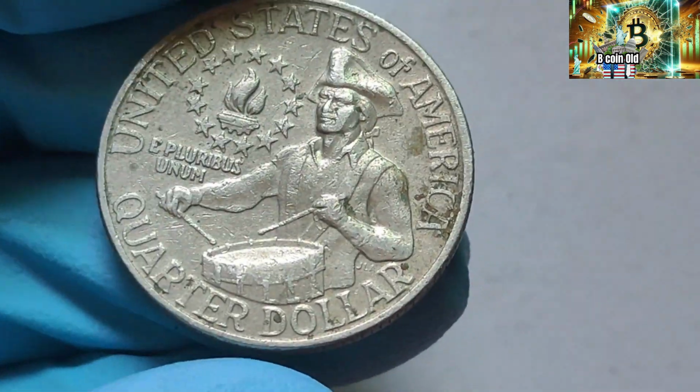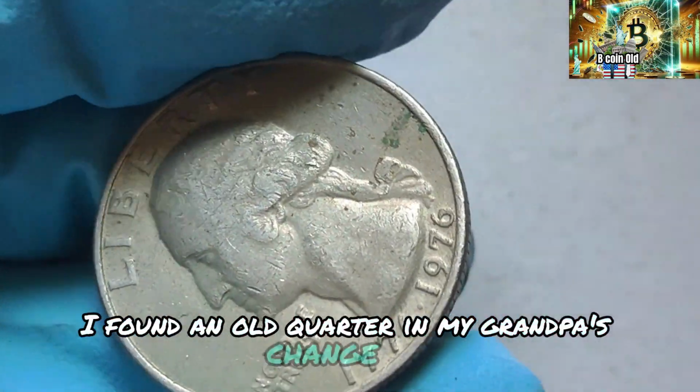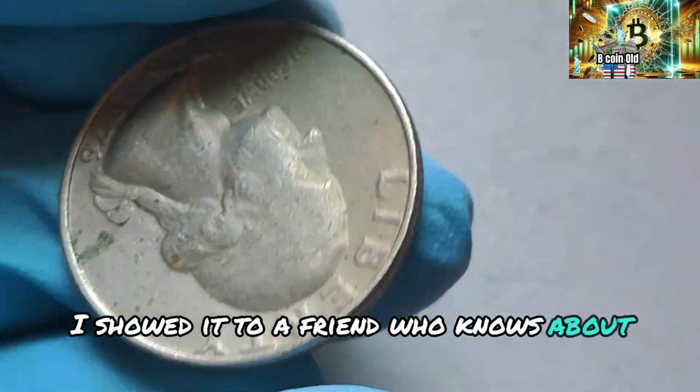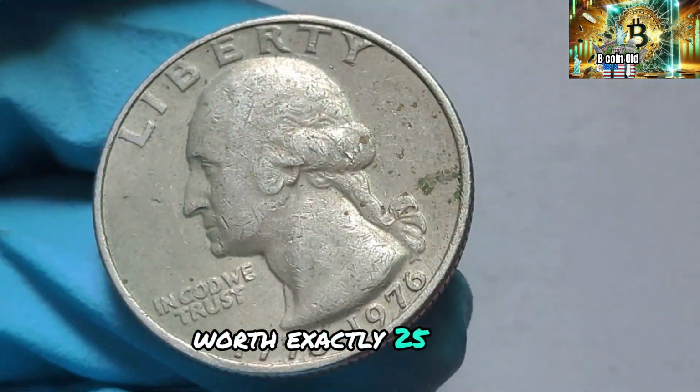I'll admit, I'm not exactly what you'd call a coin expert. One time, I found an old quarter in my grandpa's change jar and thought I'd struck gold. I showed it to a friend who knows about coins, and she burst out laughing. Turns out it was just a regular old quarter worth exactly 25 cents.